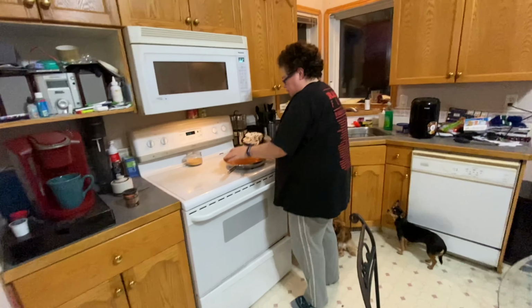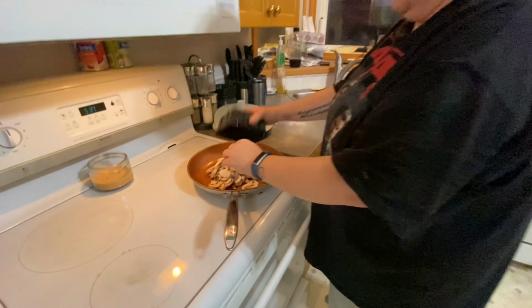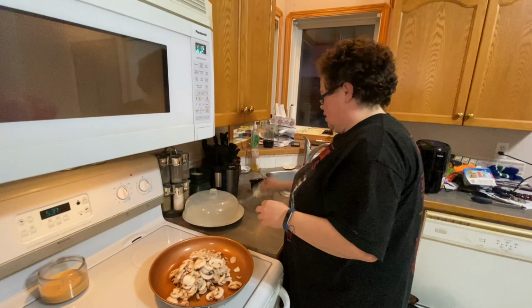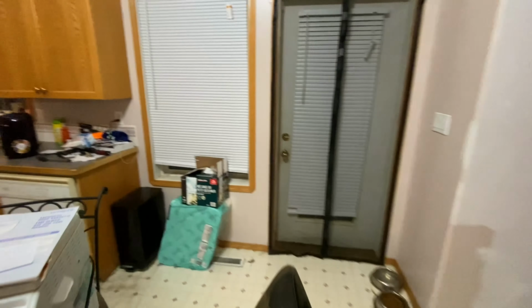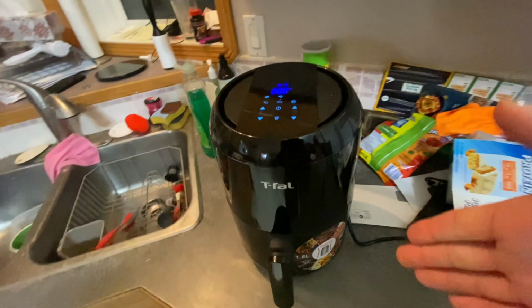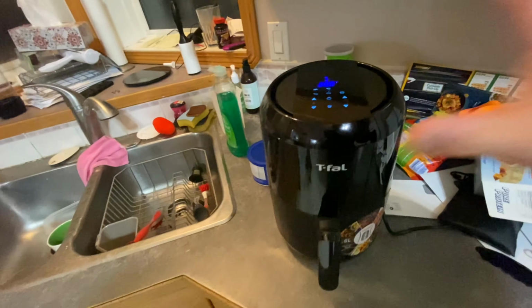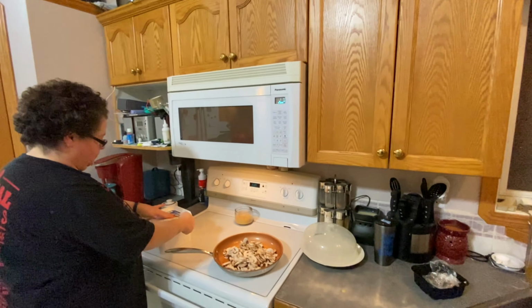Well guys, we actually forgot to do something. As you can see, Rheanna forgot to put mushrooms on, so she's doing that right now. We both forgot. Let's go check out what we have going over here. This is the active air fryer, and our meat is in there, and it's coming up pretty good so far. It looks really, really good. And the potatoes are in the microwave.